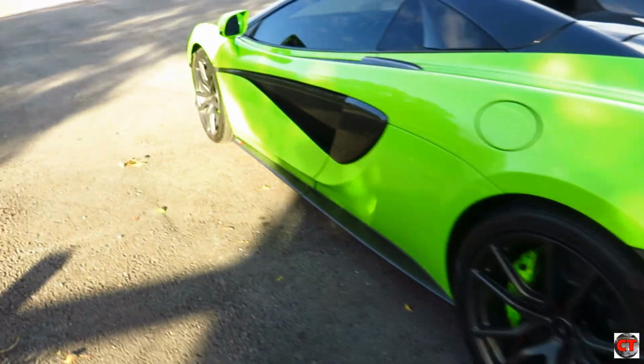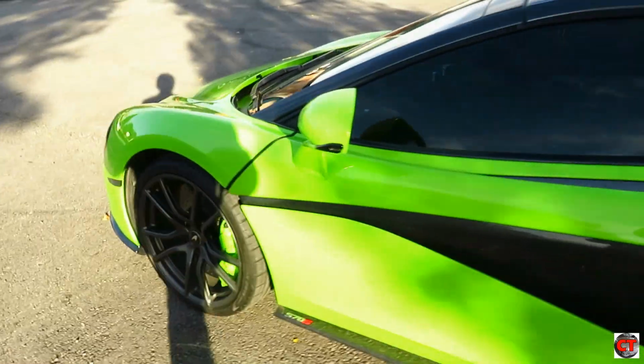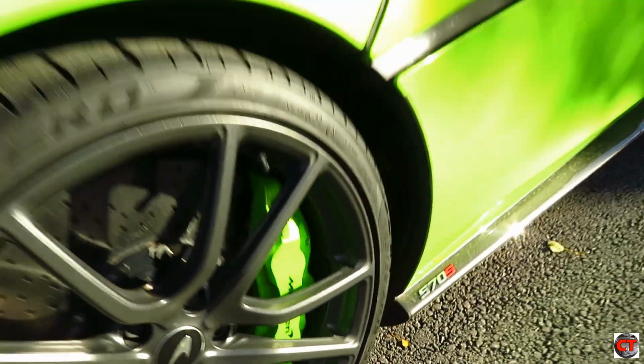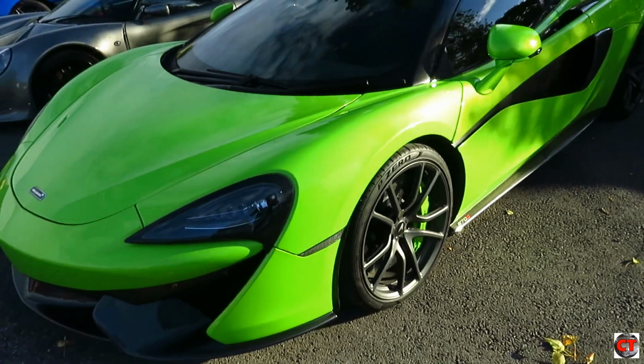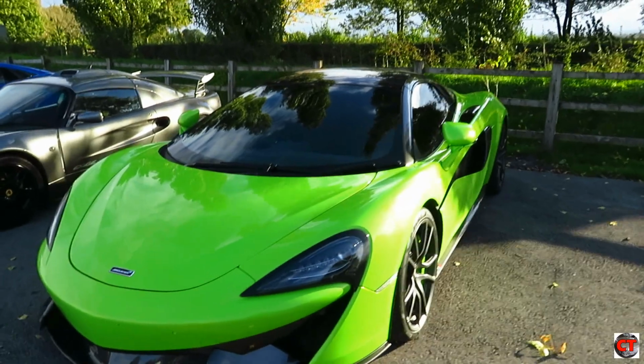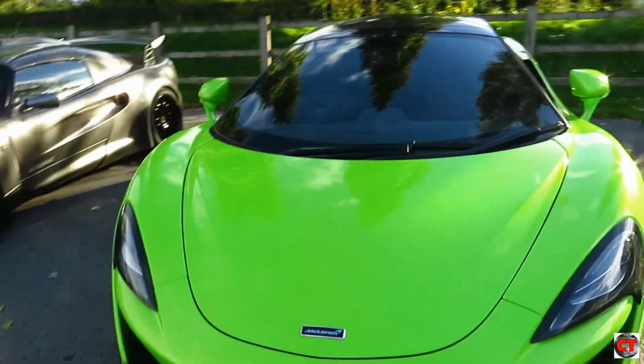First of our modern supercars, we have this McLaren 570S. Look at those brakes, wow. Certainly a very vibrant colour, neon green. Certainly stands out. If the shape and sound of it already didn't stand out, I think the colour would do the job for it.